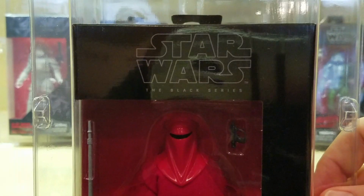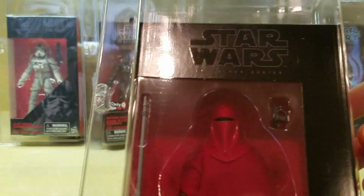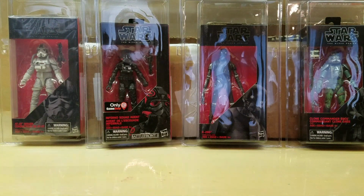I've got one of these already graded that I bought in a wave a long time ago, but I've got another one here. My guess is on this one again, the best I'll get is probably 8.5, but we'll see what happens with it.